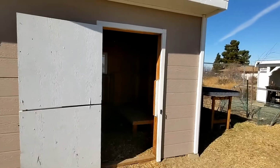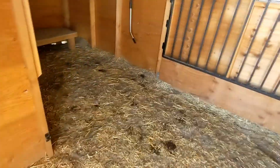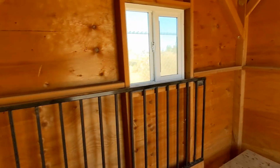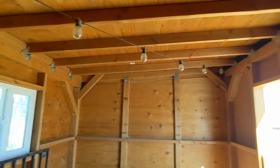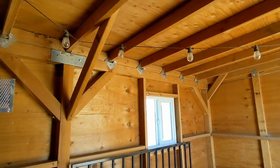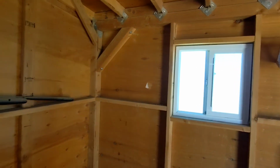Let me take you in here really fast. It's probably dirty. It's been a week since I've cleaned it up, but okay, so really quick, I will do a quick view. My husband is amazing. He built this whole thing pretty much by himself. He is just really good at building things, and he loves it.